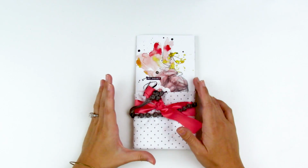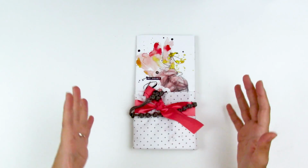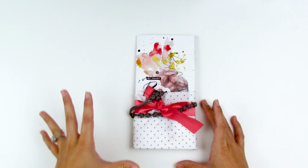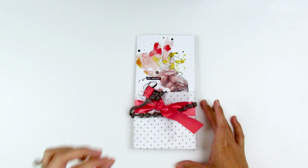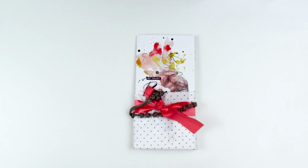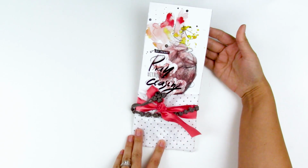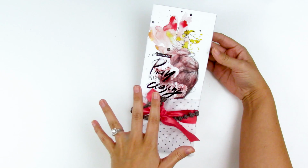Now, if you're not familiar with Ingrid's work, it is just absolutely stunning. She does have an art degree, and all of the artwork in her kits is created by her by hand, which she turns into the artwork for these kits, and it's just amazing. So this kit here is the Pray Without Ceasing kit, all around prayer.